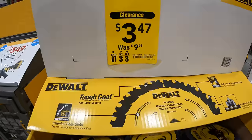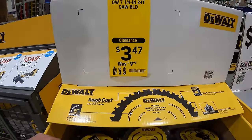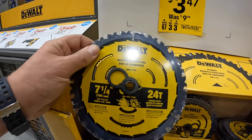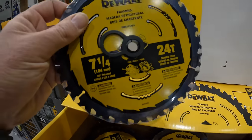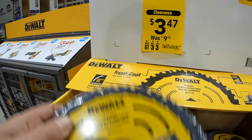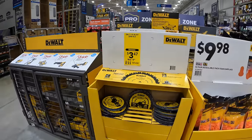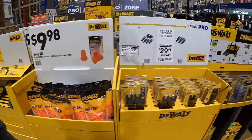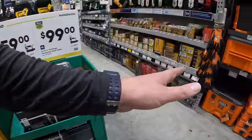Clearance and price drop, $349 was $998 for their 7/4-inch 24-tooth circular saw blade. For $347 for that, yeah, sign me up, for real. Get a couple of these. You can't beat that price right there. If you guys see that, snag that up. Already got all that.